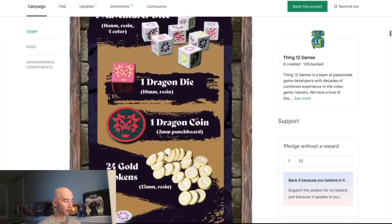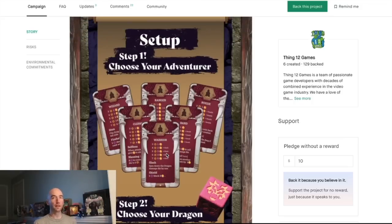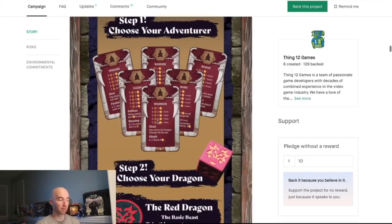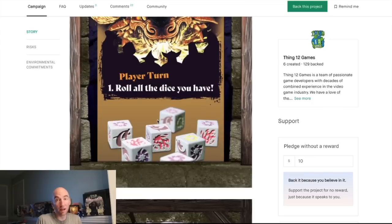Okay, you're getting a bunch of dice, the dragon dice, the tokens. Okay, great. So what are you doing in this game? How is this game played? Because I just said it's a little bit of a roll and press your luck. So you're choosing your asymmetric type of adventure. You're choosing the different dragon that you want to play against. Then you are basically just Yahtzeeing these dice in order to get the symbols that you want, and you're pressing your luck as far as you can go, as many times as you want to.